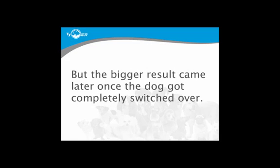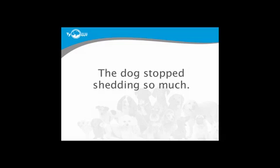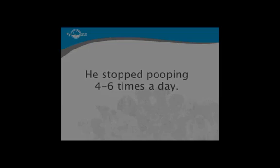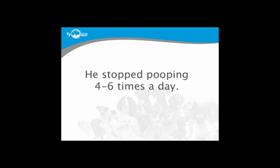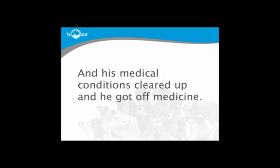But the bigger result came later, once the dog got completely switched over to the new food. A lot of things happened. The dog stopped smelling so bad. Basically the dog odor in their house went away. The dog stopped shedding so much. He was a major shedder, and just fur everywhere, and his shedding went down by a ton. He stopped pooping 4 to 6 times a day. I don't know if your dog poops 4 to 6 times a day, but that's not normal. It is normal on these big name food brands, but it's not normal for what a dog should be doing. And his medical conditions cleared up. He got off of every piece of medicine, the steroids, the antibiotics, the creams, the antifungals, all the stuff that the dog was taking. He got off every last one of them.